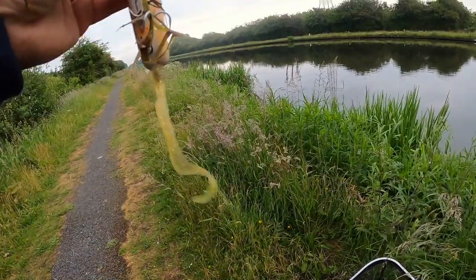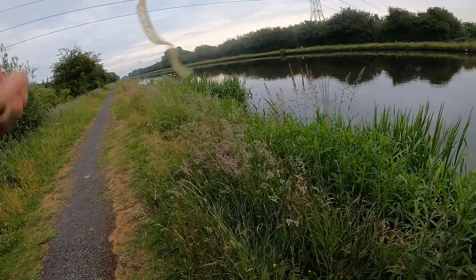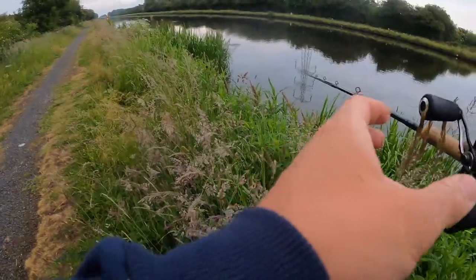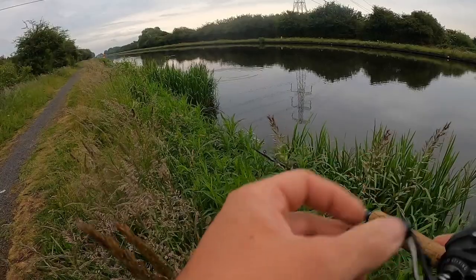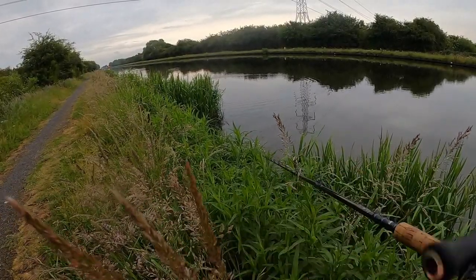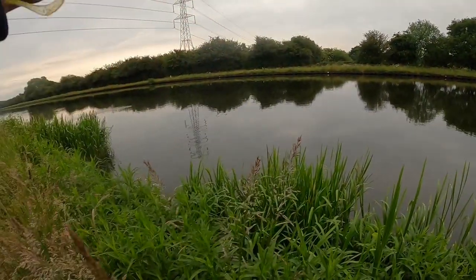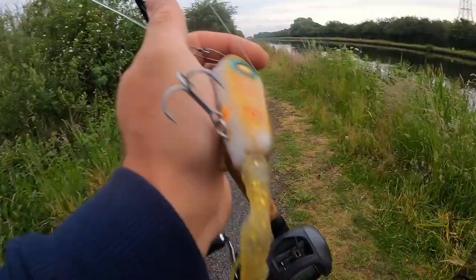Right guys, pretty much finished session. Just walking back to the car now. Saw this reed bed twitching, so I'm gonna chuck a lure next to it, see if it's a pike. You never know, do you? Might have been a pike, didn't want to eat that though. But I've got a hook in my hand. Like I said, walking back to the car now. Pretty sweet session with this.